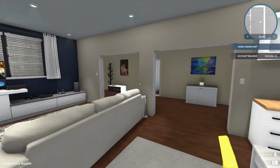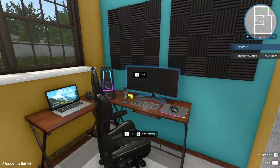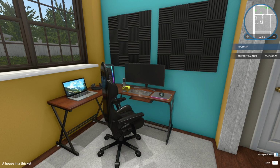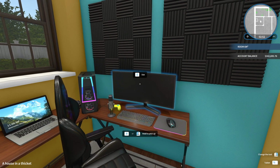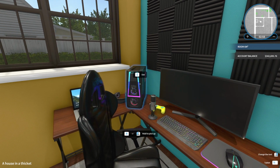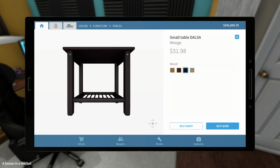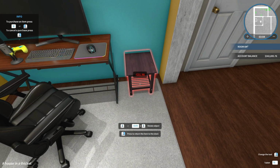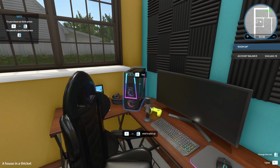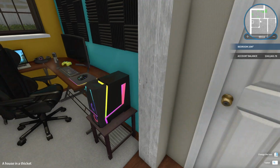So what we're going to be doing today is going into our bedroom. I did get a suggestion from Brian Maxwell Videos. He wanted me to add in another monitor on the desk. So to do that, I think we have to move the computer. We can't keep it up there. So let's get a little table here. I've already found a table that I think will work. So we'll put that down there. We can pick up our PC, rotate it around, and place it down right there.